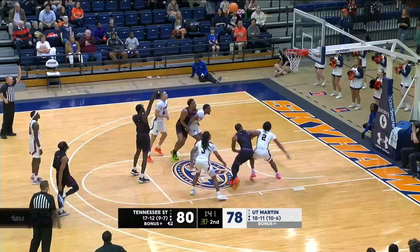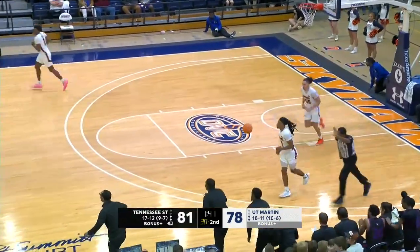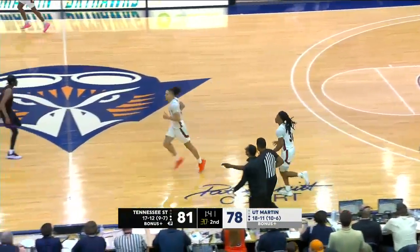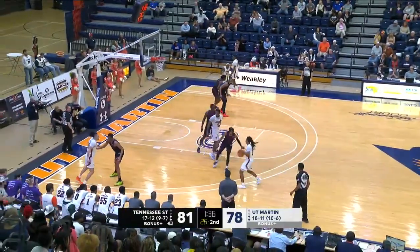And he's 2 points away from that career high. 3-point lead once again for Tennessee State. Just over a minute and a half remaining. I'm watching Parker Stewart. He's telling his point guard to look out for him.